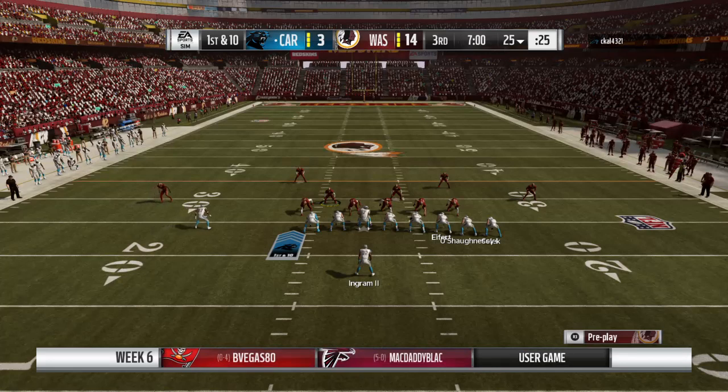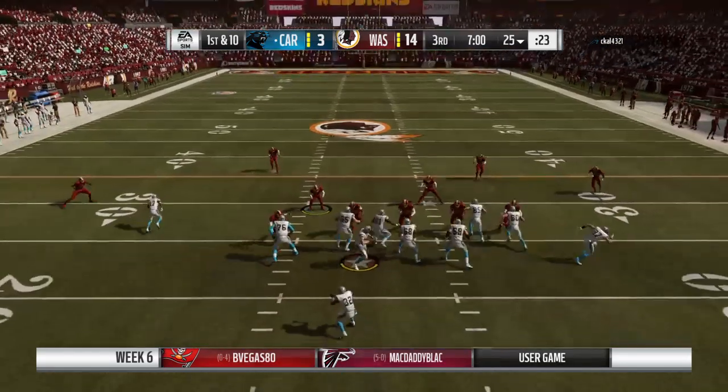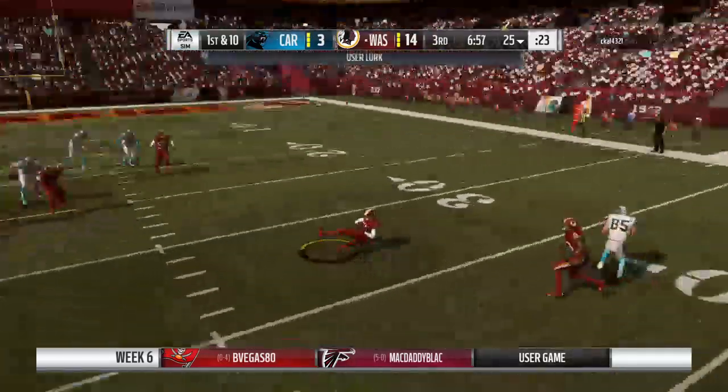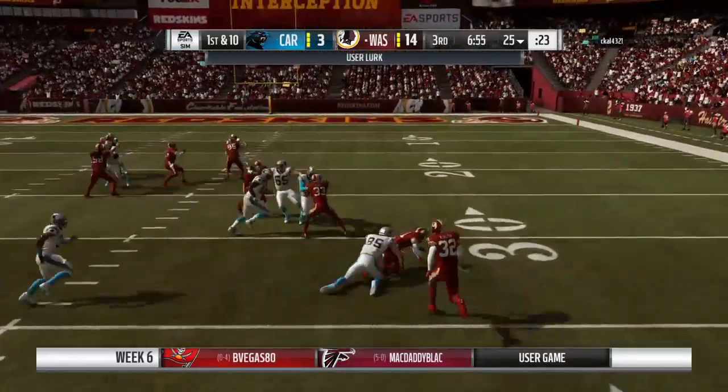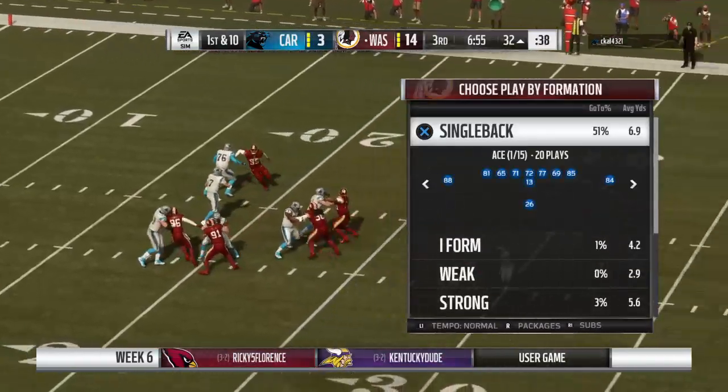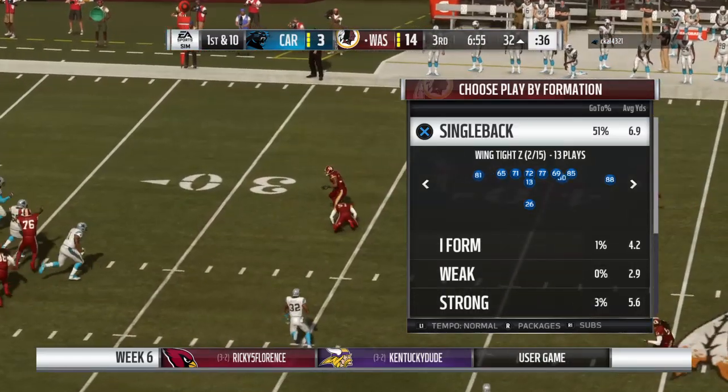Like 30. Throwing now, Roethlisberger on first down, and now this is intercepted. My goodness. Picked up by Dylan Cole, and they are going to set up shop at the 32-yard line.